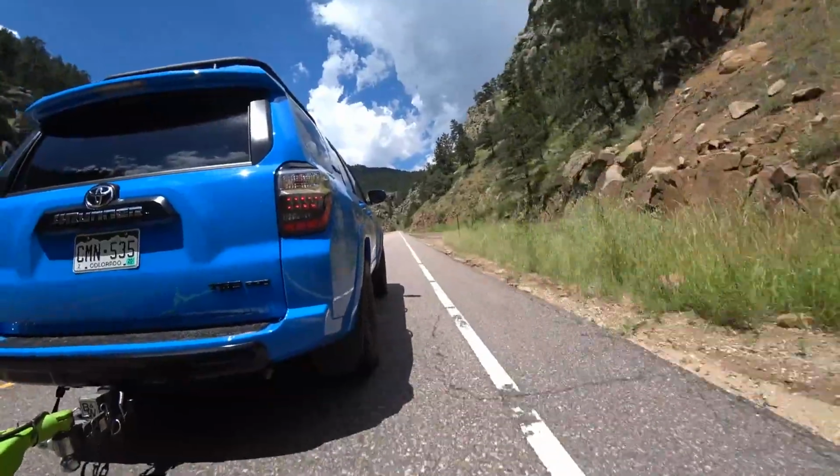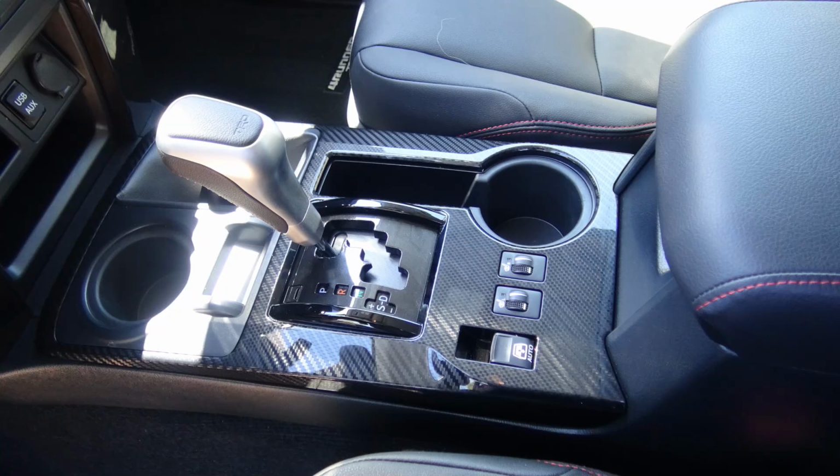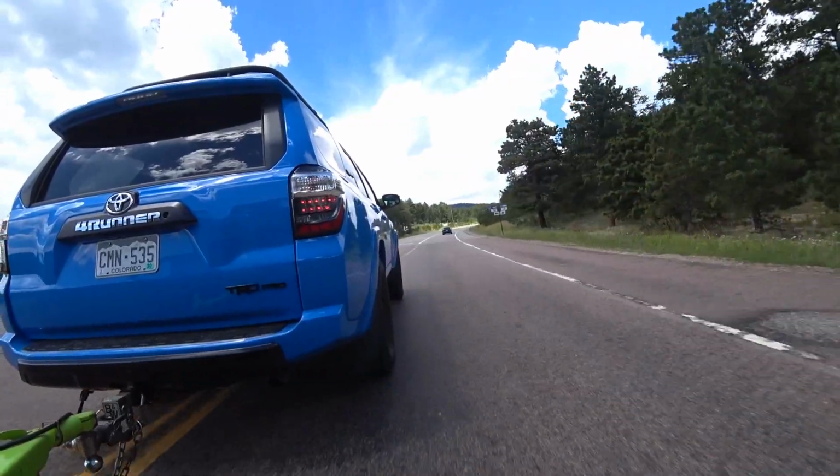Toyota front grille, and all these badges and the red stitching inside the cabin here. And let's see, the shifter knob is TRD Pro. And that's about it. Now this one, MSRP on this puppy is $47,510. So that's about average for the range.